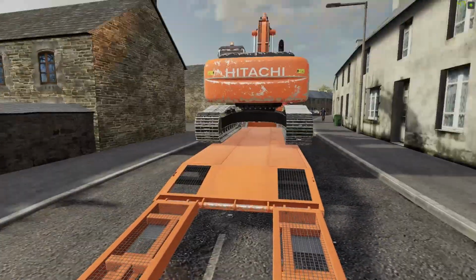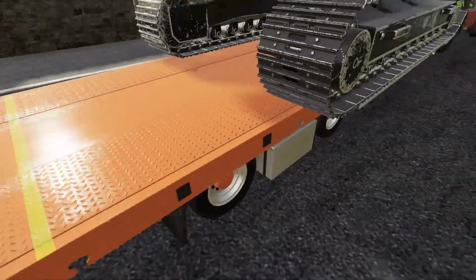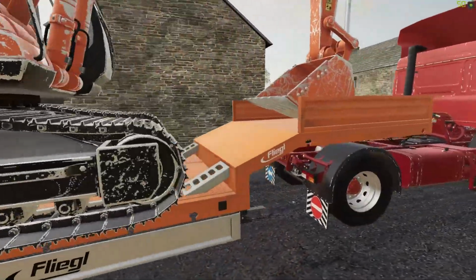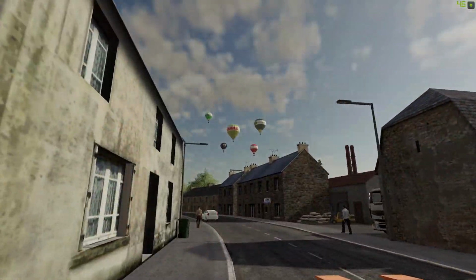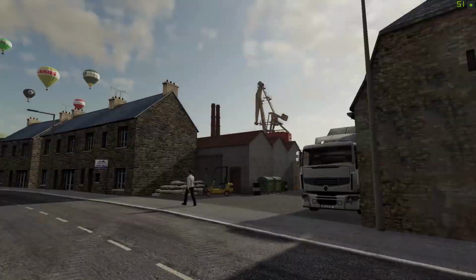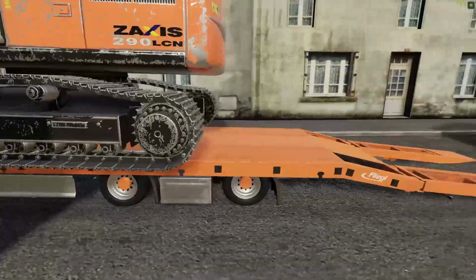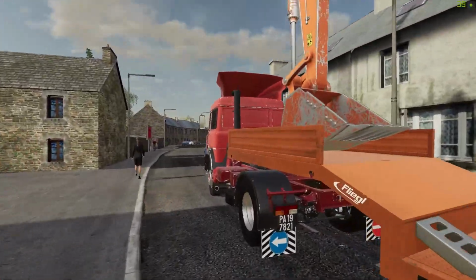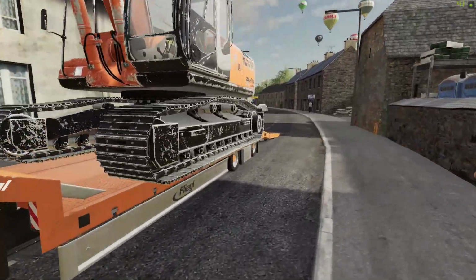What I'll do is when I take this back, I might get the extensions that clip into here and here for this trailer. We'll get them off the store maybe. It's not overhanging too much, to be fair. So what I've also done is, as you can see, the balloons are out in full force today. Beautiful spring day here in Chellington Valley. So I've left the beacon on the excavator on purpose, just because our truck doesn't actually have any beacons. So hopefully that will counteract that. There is a beacon on the back of the trailer.